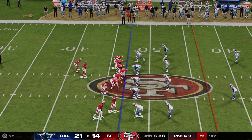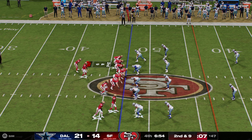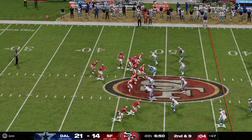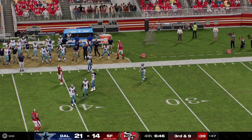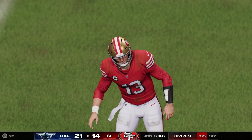Here's 2nd and 9. So Kittle comes in motion. And the coverage right there. This ball knocked away. It's incomplete.